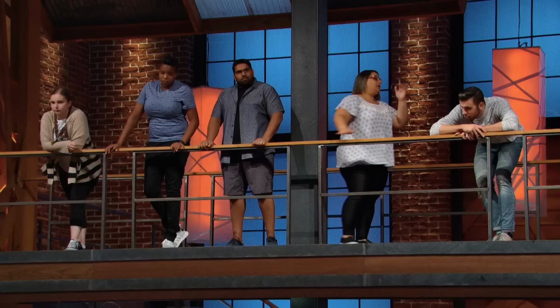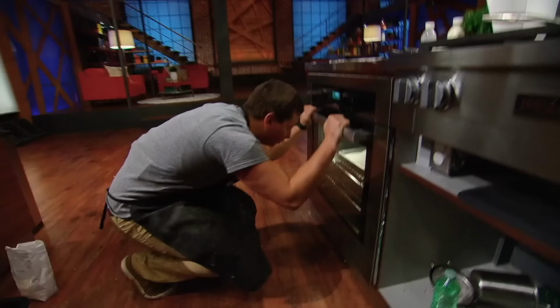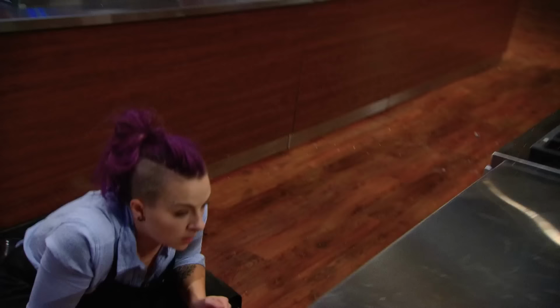I'm working slower than I should be right now. Come on! But I gotta get in that oven. And it has to go in right now. This is insane. Come on, baby.